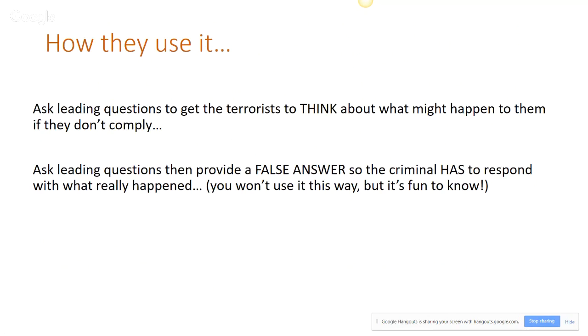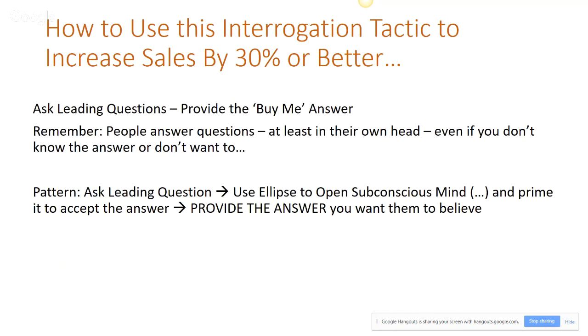So when I first heard about this, I was really confused. This $10 bar bet, it took me a couple of tries to understand the power of it. What they use it for in covert services is to ask leading questions. They use it with terrorists to get them to think about what might happen to them if they don't comply. They also ask leading questions, then provide a false answer, so the person has to respond with what really happened in that scenario. I'll give you an example. We're not going to use this to talk anybody out of their state secrets, but here's how you do this. You're going to ask a leading question and get them to provide the buy-me answer in their brain.